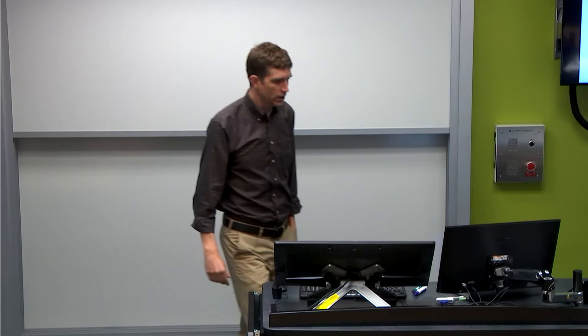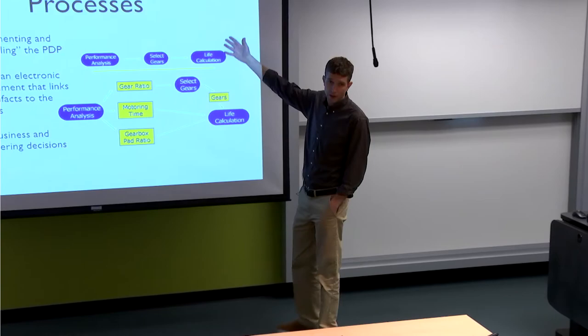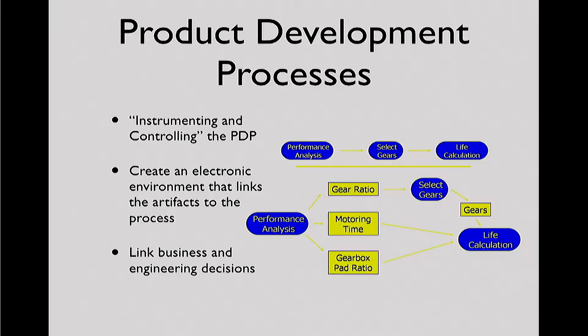For my master's thesis, I did work in product development processes. Specifically, I was looking at how you take a product development process and parameterize it, break it into its kind of tinker toy chunks so you can assemble them together in lots of different ways and make predictable, successful outcomes.